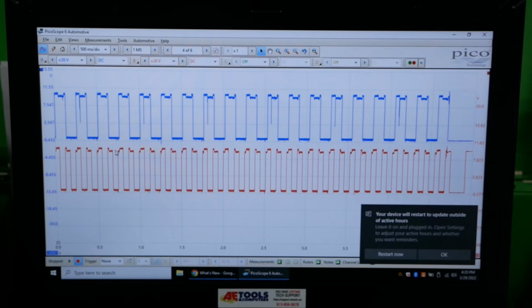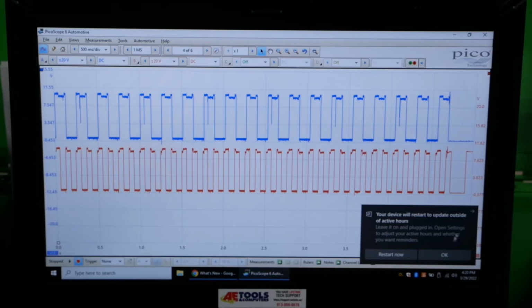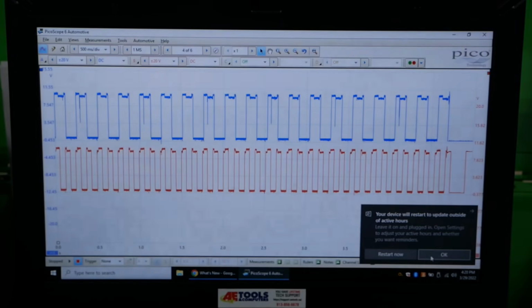Anyway, enough of that. We need an ignition module. I thought it was going to be that, but I just wanted to be sure. So we'll let this thing restart and we'll order a module.